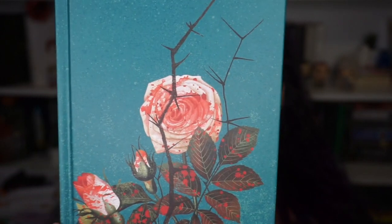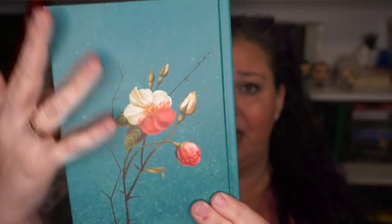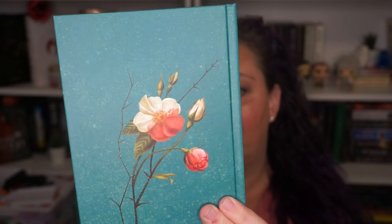It comes with these sprayed edges. Like, it's gorgeous. And I believe this is a darker mermaid retelling, but this is the naked hardback. And it is beautiful. This thorny rose. It is gorgeous. And again, this blue color that I love. This book is beautiful. And this is just the standard edition of the book. If you buy this book, this is what you get. Are you kidding me?